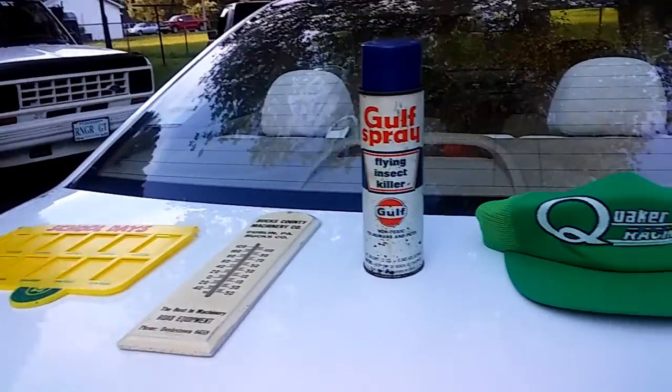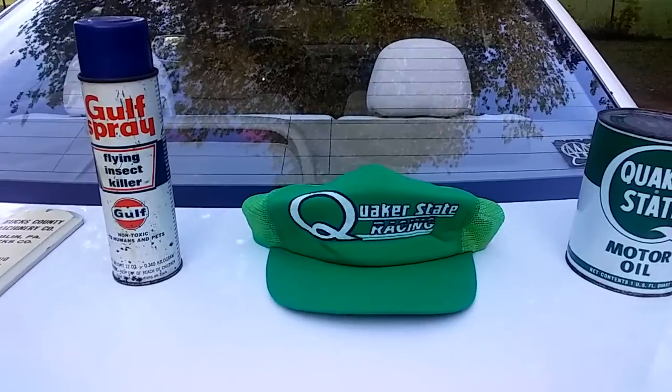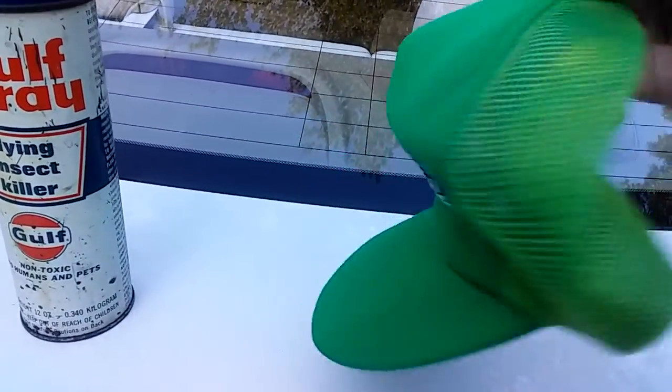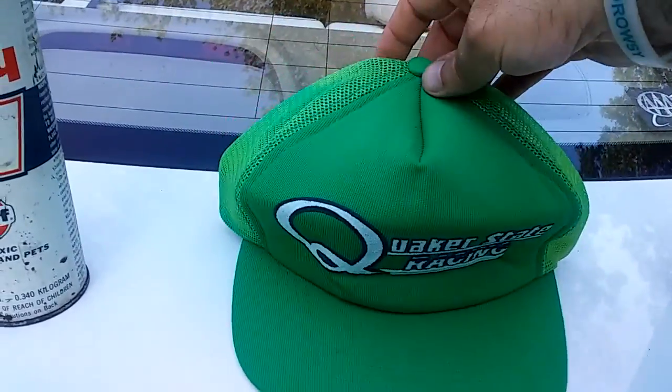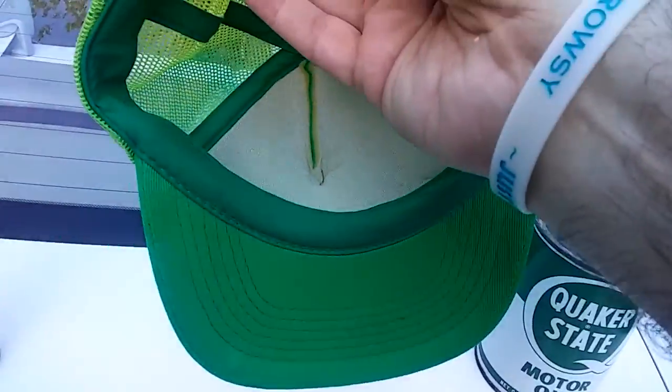The next item is this Quaker State racing cap. This is an old, what they call a trucker's cap. It's got the mesh back. It's got the snap back on it. It looks to be new old stock. I don't think it's ever been worn. Doesn't look like it's ever been worn. It looks good, clean condition.